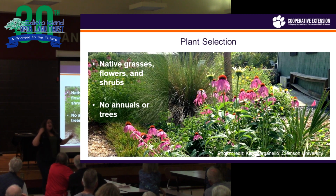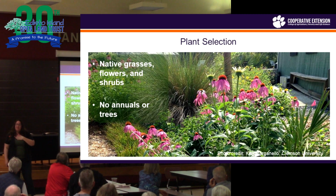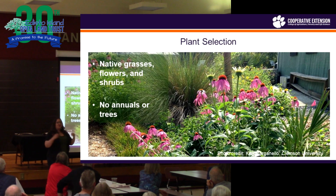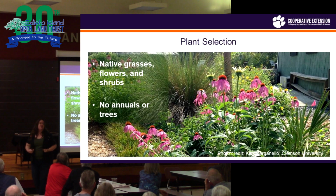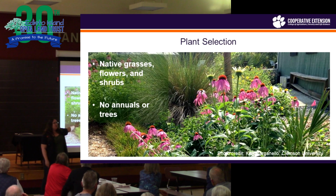Plant selection. We only recommend using native plants in rain gardens, because no fertilizer is really needed for them. They're already adapted to your local conditions. You're not going to need nearly as much pesticide. And honestly, the only problem with using native plants in rain gardens is they do so well that you need to divide them and find other places to put native plants or give them to your friends. So, free plants. But big thing, no annuals or trees.